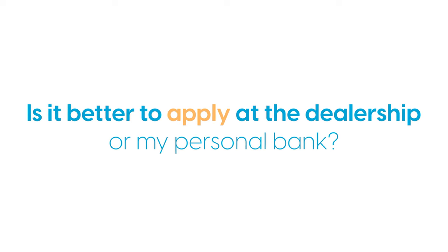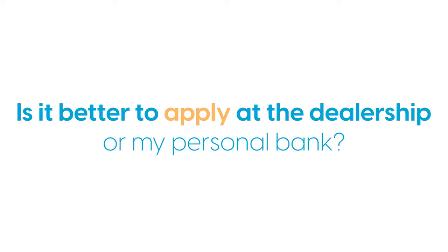So the typical down payment on a new or used boat is around 10%. Most banks do like to see 10% down for that loan. We typically can get you better options for loans going through some of the lenders that we have here versus you going through your personal bank, just because we do so much business every single day with these lenders.